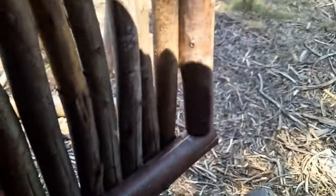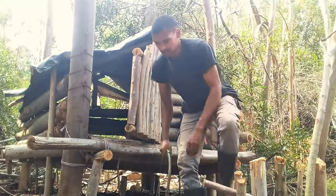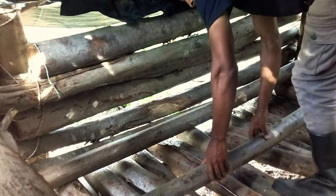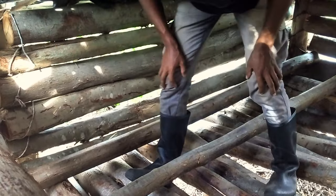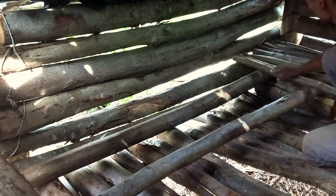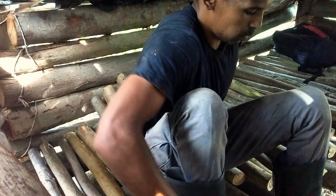So this door I made doesn't go all the way out, but it's fine. I can just crawl through that little hole. DIY. So we are almost finished with this cabin, but I think we're gonna add a bed and a fireplace for the rainy days. Falling apart already. I should have nailed that down.